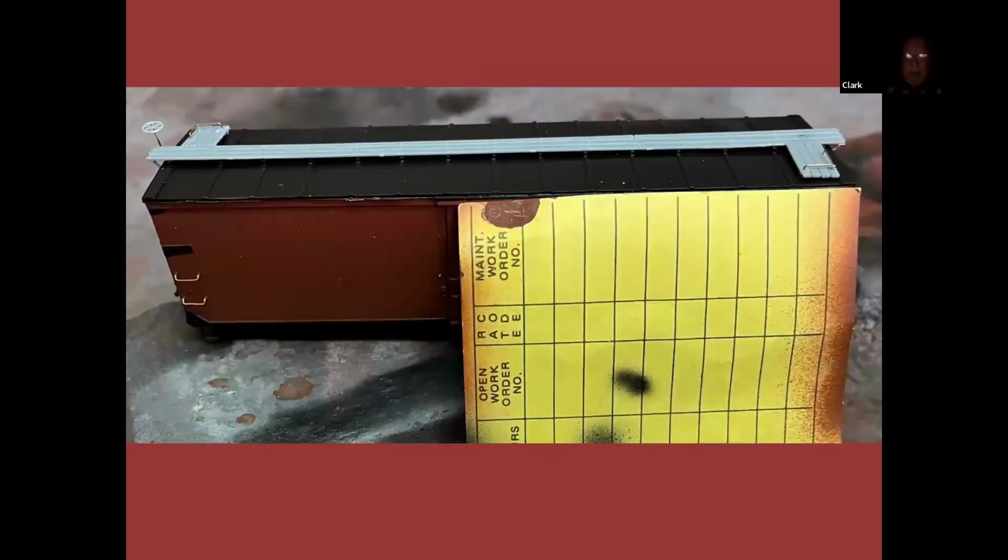Now I wanted to paint those running boards, so I thought I'd just take a piece of card and lay it against the side to act as a mask. But when I hit the car with the air from the airbrush, it pushed the car away and I sprayed on the side of it. So that was a failure.